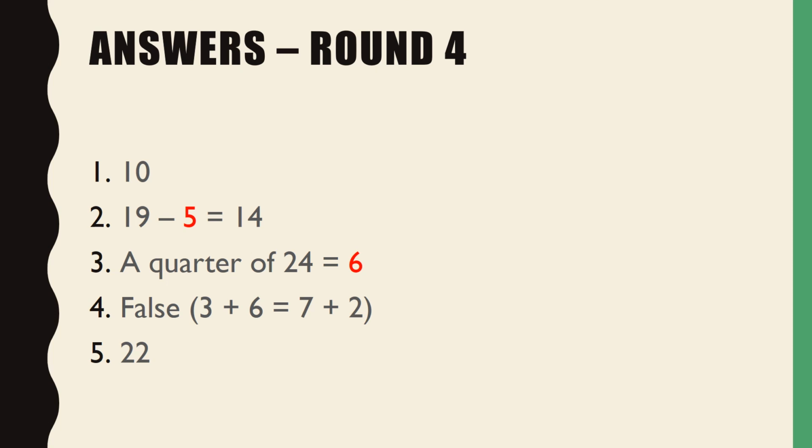Number 4, it was false. Well, 3 add 6 is 9, and 7 add 2 is 9. So 3 add 6 is not greater than 7 add 2, it's equal to 7 add 2. And then number 5 was 22. 22 is not in the 3 times table. Again, 21 is in the 3 times table, but not 22.